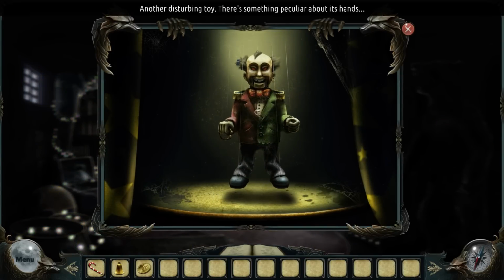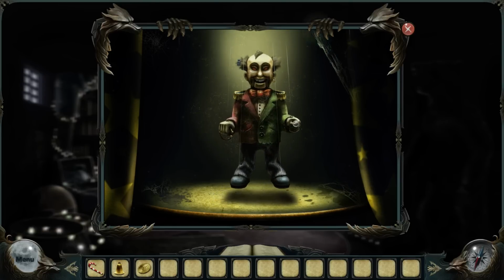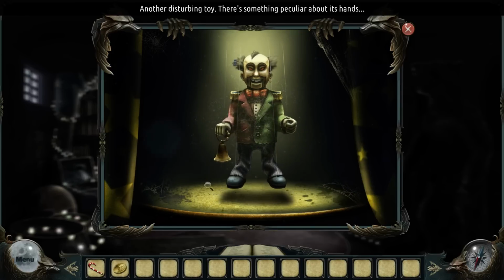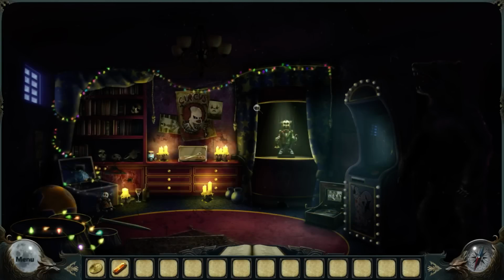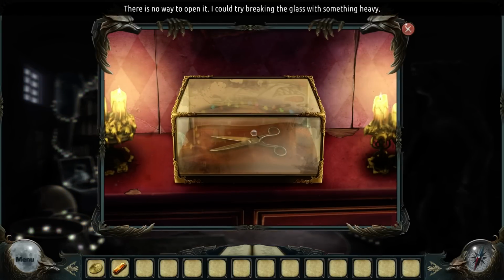Holy shit. Another disturbing toy. There's something peculiar about his hands. Yeah, because he's holding something. Oh man. On a diamond. Great. This is like the... holy shit. Now I'm getting nightmares for sure. There's no way to open it. I could try breaking the glass with something heavy.